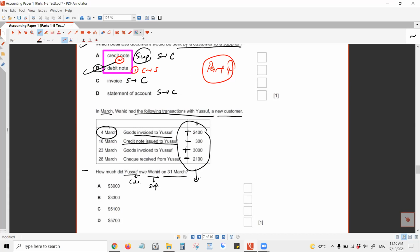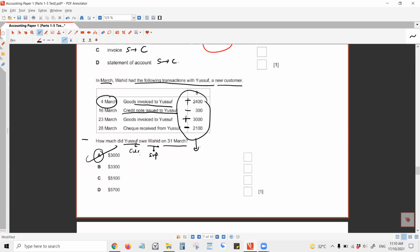Answer is 3,000. So simple question, yeah, simple question. All the questions in this handout are from the past exam papers. So there are questions that are relevant with the exam standard. So answer is 3,000. Okay, 10 seconds, and then I move on to the next question.